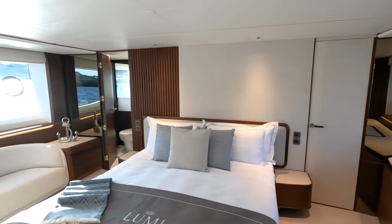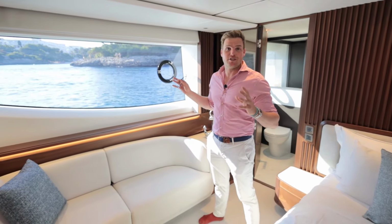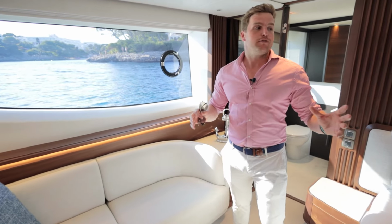Join me in the master cabin on board Lumi. It's such a perfect time of day here in Mallorca, and the setting sun really highlights just how much natural light gets into the master suite through these expansive windows. Being midships, it also benefits from full beam.